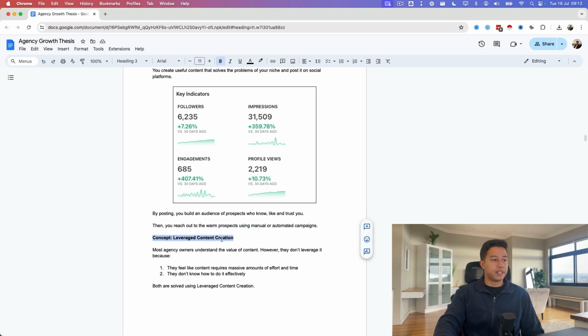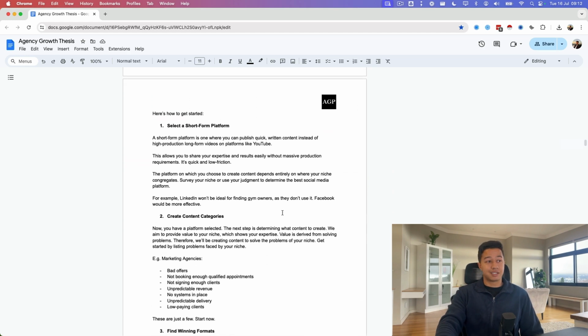Now, a concept that I want you to understand is called leveraged content creation. And this is something we created, and we gave it to our clients, and now they do it too. Obviously, there's people doing similar things. We didn't invent content. But most agency owners understand the value of content. However, they don't leverage it because they feel like content requires massive amounts of effort and time and lights and all this stuff. And they also don't know how to do it effectively. So if any one of these are you, then we'll help you. So both are solved using our process of leveraged content creation. Okay? So here's how to get started.